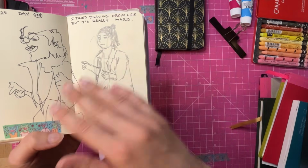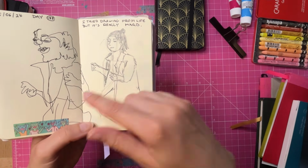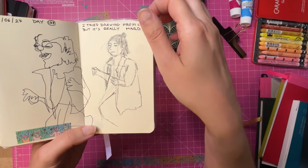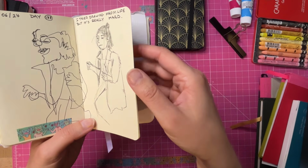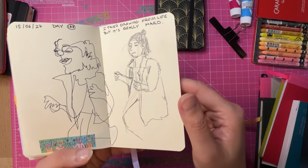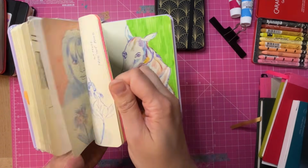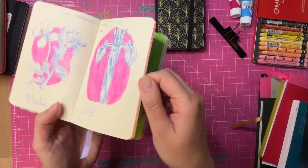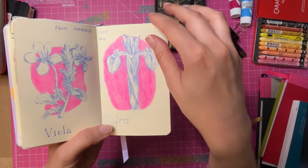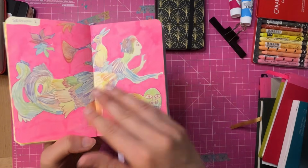And I tried drawing from life. So this one was a warm-up, not meant to look like the person. I was just really self-conscious, or not sure about how to draw people from life. And then I drew this person. Switching up mediums, trying different things, trying different color combinations, all of that really helps.